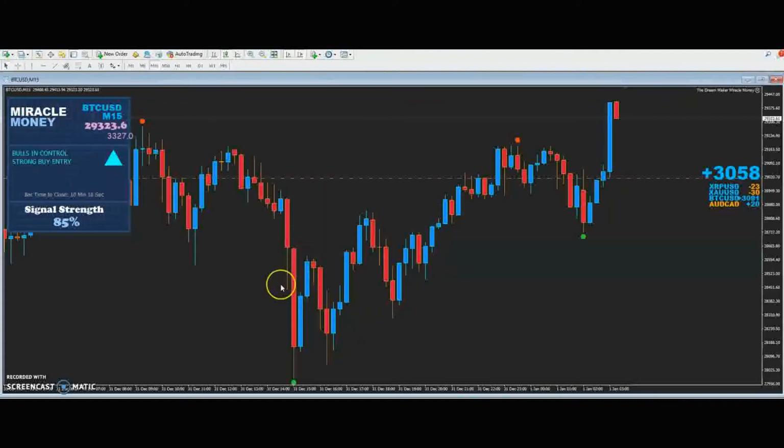This indicator is for the average person that's totally new to trading, or just getting involved for the first time. Or maybe you've been in it for a while and you're struggling and you're losing trades, and you're studying your technical analysis, you're doing all that stuff, yet it's not paying off for you. This right here makes it plainly simple for you.